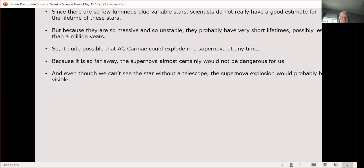Now, the good news for us is since it's 10,000 light years away, there's not any danger for the Earth in that. If in fact it had already happened and we were just waiting for the light to get to us, we wouldn't have to worry about getting blasted with gamma rays or anything like that, because it's so far away that we couldn't get any real huge amount of energy from such a supernova.